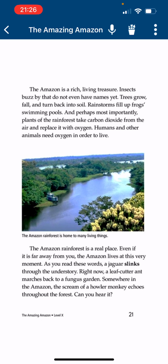Insects buzz by that do not even have names yet. Trees grow, fall, and turn back into soil. Rainstorms fill up frog swimming pools. And perhaps most importantly, plants of the rainforest take carbon dioxide from the air and replace it with oxygen. Humans and other animals need oxygen in order to live. The Amazon rainforest is a real place, even if it is far away from you.